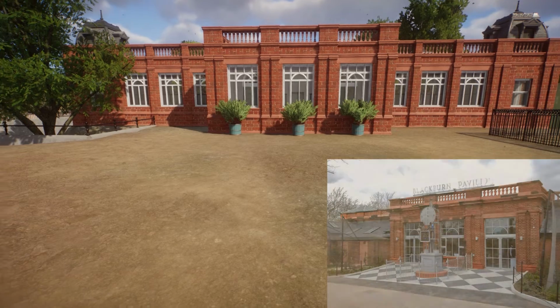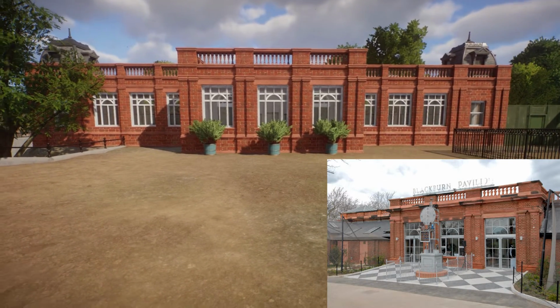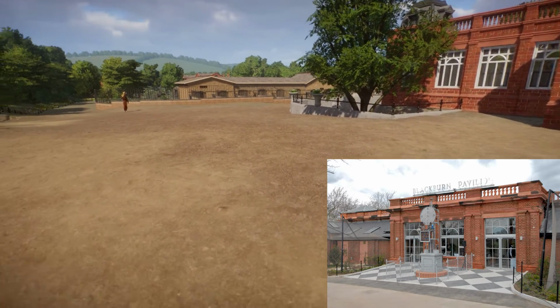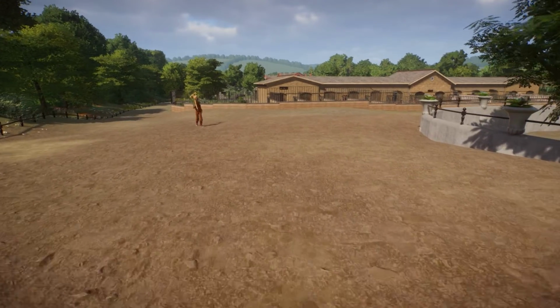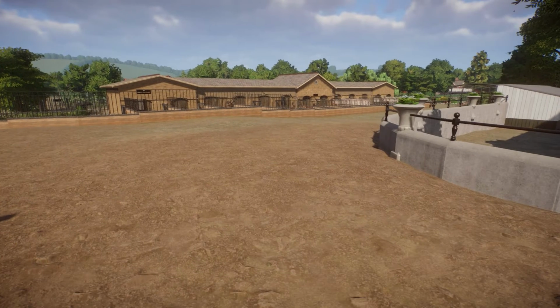The building still stands to this day, although it's now called the Blackburn Pavilion. It was converted to house tropical birds after the new Reptile House opened in 1927, and it's since been redesigned and now contains a large walkthrough exhibit.